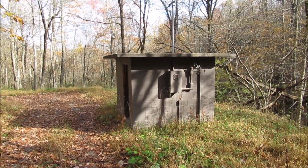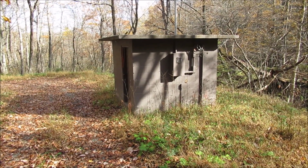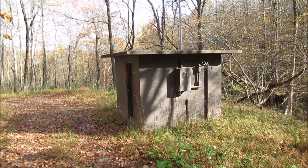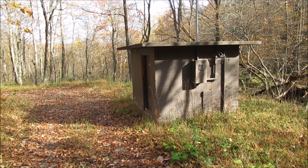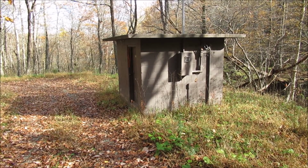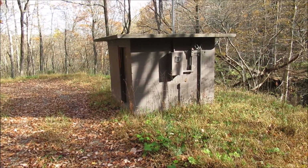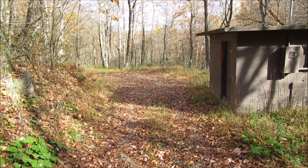Half a mile into my hike, I'm down to 2750, and here's the second cinder block building. It looks a lot like some of the other wells, pump houses I've seen. It's got electric power feeding it from where I came from, so I'm guessing this is another well and pump to pump water up the hill to the wayside and maybe even all the way up to the campground. This looks like the end of the road here, so I may have to turn around and head back.